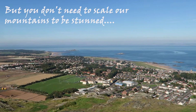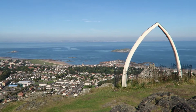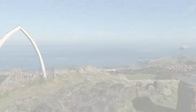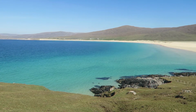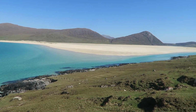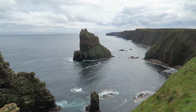And I must admit, I do love coastal vistas. This is looking over North Berwick here, Berwick Law's summit, out over the east coast of Scotland, a beautiful sunny day, towards Bass Rock out there, as you can see. Or here, back on the Isle of Harris, in South Harris this time, and its favourite beaches, the likes of Scarista and its turquoise waters. Or something more dramatic, in Caithness, Duncansby Head here.